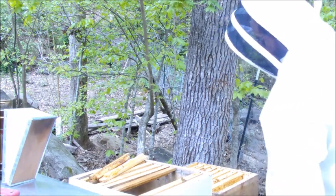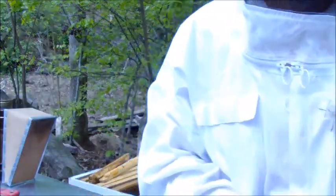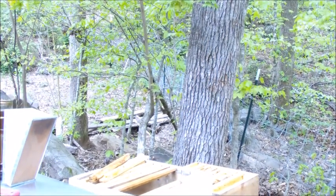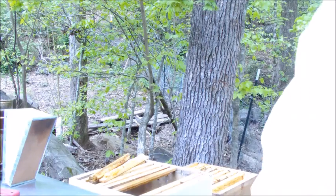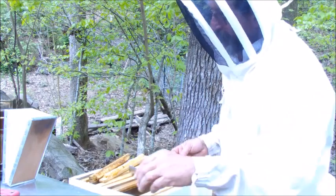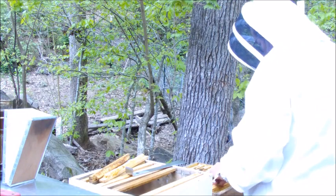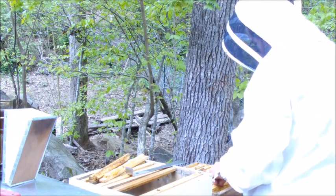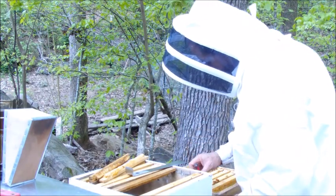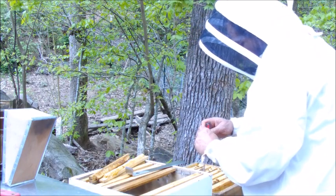Now this number 8 bar was completely empty. All it had was a little bit of wax on it from the comb that it held the year before. So they haven't even started to draw a comb on it. And also the hive is just now starting to build up in numbers. They just may not have enough bees at this point yet to start drawing comb. They need everybody on board for foraging and nursing of the young brood.